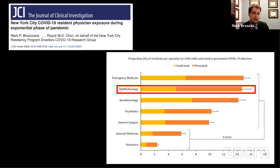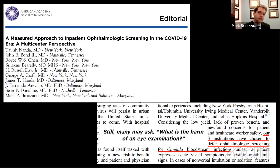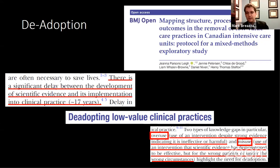Now, this does not obviate the necessity of an exam ever, but it just goes to show that when we do these exams, something like an eye exam is not necessarily always trivial. There's always risks to everything that we do, and minimizing things that may have potential harm is important to recognize. And so this is what led three of our institutions here in the States to stop this screening practice. And this is part of the paradigm of de-adoption in terms of harmful or less useful practices.